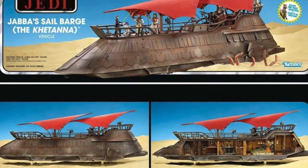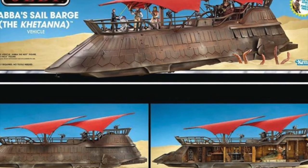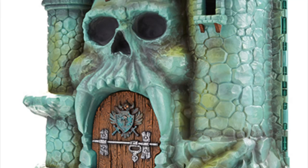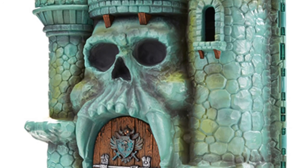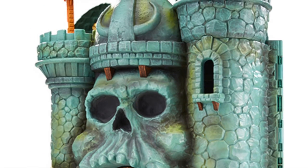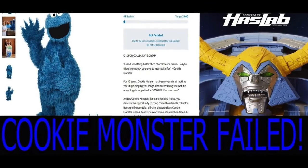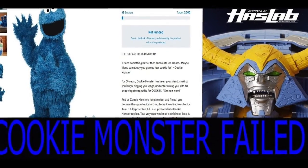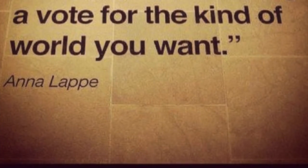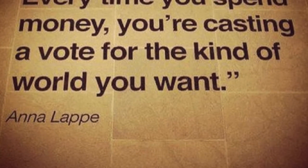Now, the other side of the coin is when a company does offer something magnificent and amazing for collectors, you need to support it, because this tells companies that we do want things like this. When Kickstarter-esque projects or these really crazy, awesome collector items are offered, well, when they don't go through, when they fail, it basically sends the message to companies, okay, well, this is a revenue base that's not worth it. You do vote with your purchase. I mean, that's absolutely true.